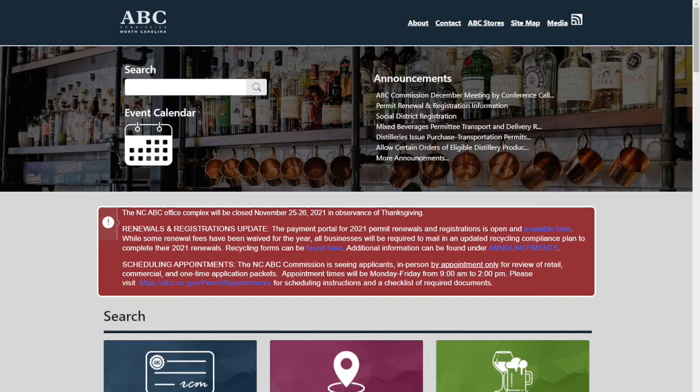Welcome to the North Carolina ABC Commission Audit Section tutorial on financial and inventory reporting. Most businesses with mixed beverage permits and some other types of ABC permitted business, depending on local legal sales areas, are required to submit financial and inventory reports on either a monthly, quarterly, or annual basis.